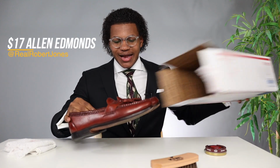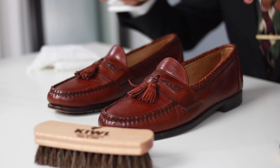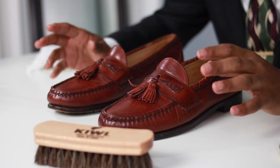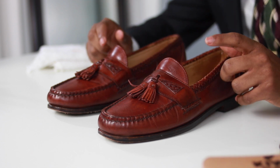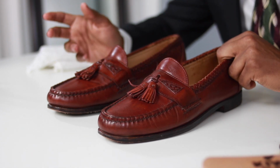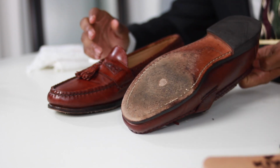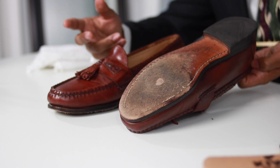Ever since I first got into style, I've always been interested in Allen Edmonds, and I've always wanted a pair, but I've never had the money to buy a pair because at $495, or $295 for the Maxfields, they're just not attainable for most guys. These shoes are by far the best value in menswear when it comes to dress shoes. They're made in America. They have a Goodyear welt, which is really standard amongst high quality shoes, and that's why they have such an expensive price point.